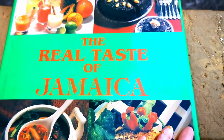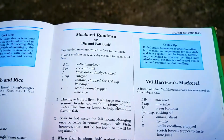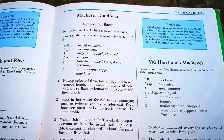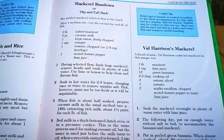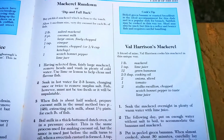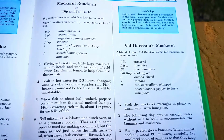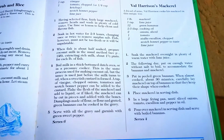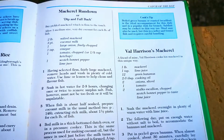So this is actually the mackerel rundown recipe that my mom normally uses. Mackerel rundown or dip and fall back, right? So here is the actual recipe. Buy pickled mackerel which is firm to the touch. Allow one medium-sized very dry coconut for each pound of fish. And it lists all the ingredients and also gives you the instructions. So this is what we usually use at home.